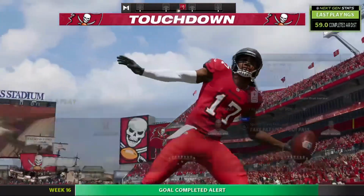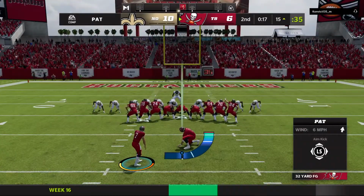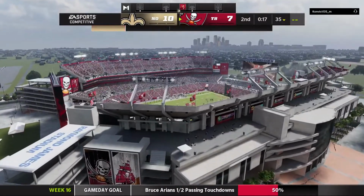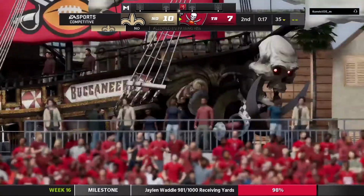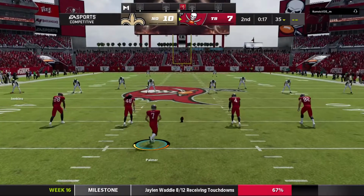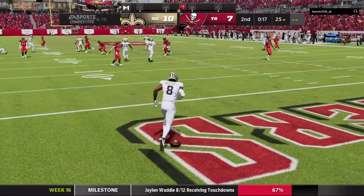Jalen Waddle as the first half is winding down. And the Bucs are able to cut into this lead in the final seconds of the first half. Point after, right down the middle. And the lead is down to a field goal. So not much time to speak of remaining in this first half as the kick's away. This will be brought out from the middle of the end zone.